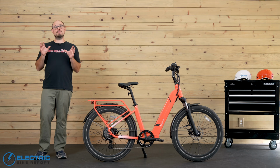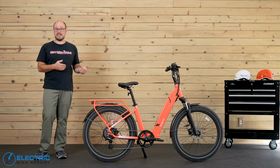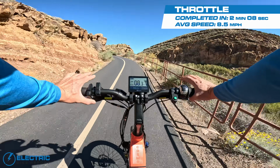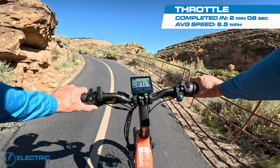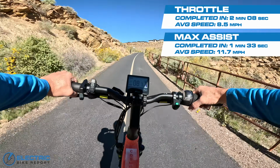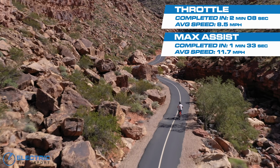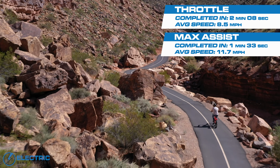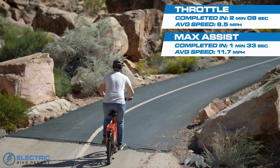So the bike didn't blast up the hill by any means, but it definitely did the job in both tests. With just throttle power, Justin reached the top in 2 minutes and 8 seconds with an average speed of 8.5 miles per hour. His pedal test results were 1 minute and 33 seconds at 11.7 miles per hour. Both of these results are on the slow side when compared to similar bikes with 500-watt rear hub motors, but this was actually an interesting case.